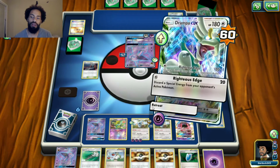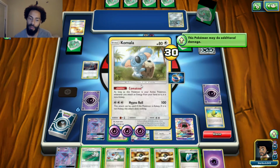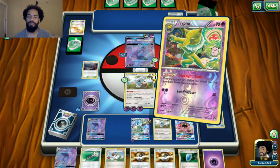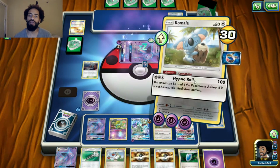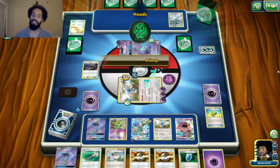We're gonna retreat into the Komala. You guys are still following me, right? We're gonna Hypno. Wait, can we play anything else out? Ultra Ball's not gonna be able to get us anything. We can also end. Let's not bother ending right now. So we're gonna Hypno. Good night, babies. We're gonna hit for 130 with the Choice Band. And we have the possibility of Espeon staying asleep.